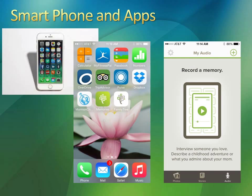You can also use a smartphone and apps. This happens to be the memories one from FamilySearch.org. The screenshot is over on the right. This is what you would do to record a memory. You just click the little plus button in the upper right hand corner. You can record up to 5 minutes. Then this will be uploaded directly to FamilySearch.org, and you can link it to the person whom the story is about.